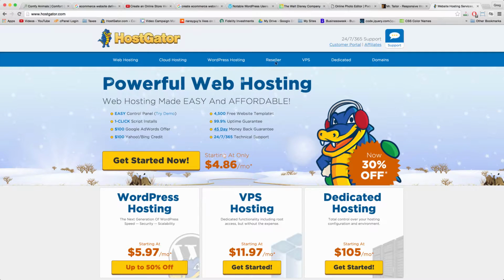Now, I really can't say enough about HostGator, but they do a pretty good summary right here. You get an easy control panel with HostGator. You get one-click script installs. That's what WordPress is. It's a script. You get to try out Google AdWords for $100, so you can boost your marketing efforts from the start, and $100 to Yahoo Bing if anyone uses them. You get access to templates, and perhaps most importantly, you get a 99.9% uptime guarantee that your website will not go down. And perhaps more importantly, you get a 45-day money-back guarantee.